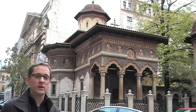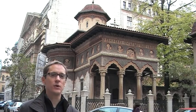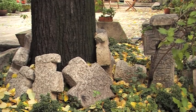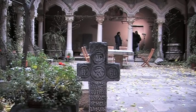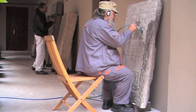This church behind me is one of the oldest in Bucharest. It dates from 1724 and it's known as the Stavropoleos Church, and you'll find it on the street of the same name. It's famous for its courtyard, which has a number of rather unusual tombstones.